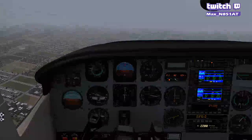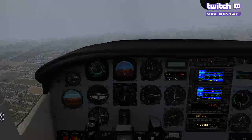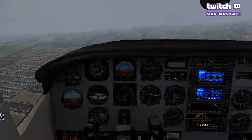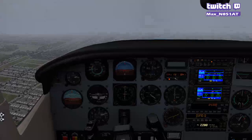So we'll go left and then we'll come right again. Alright, and now we are too low. Oh, it's stuff hand flying. Stuff hand flying ILS. ILS is designed to be put onto an autopilot.